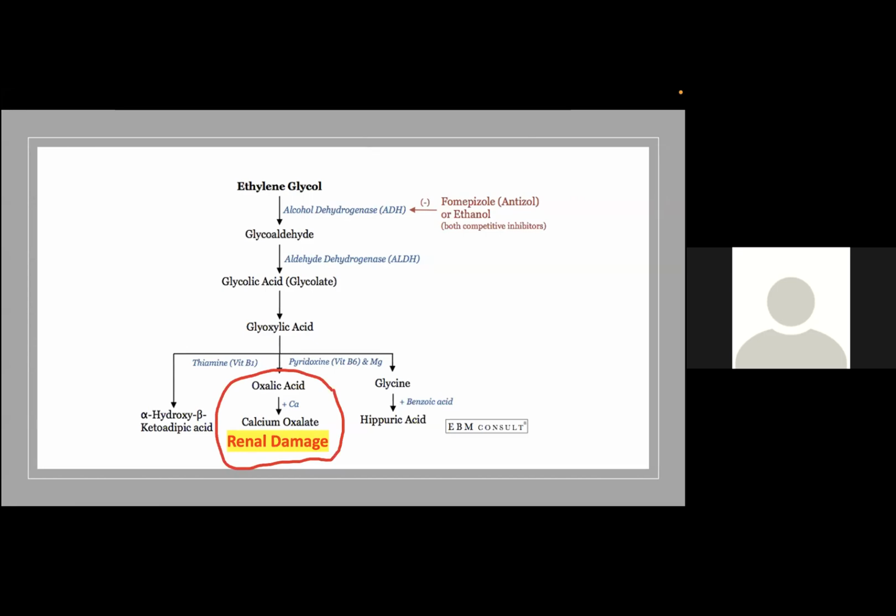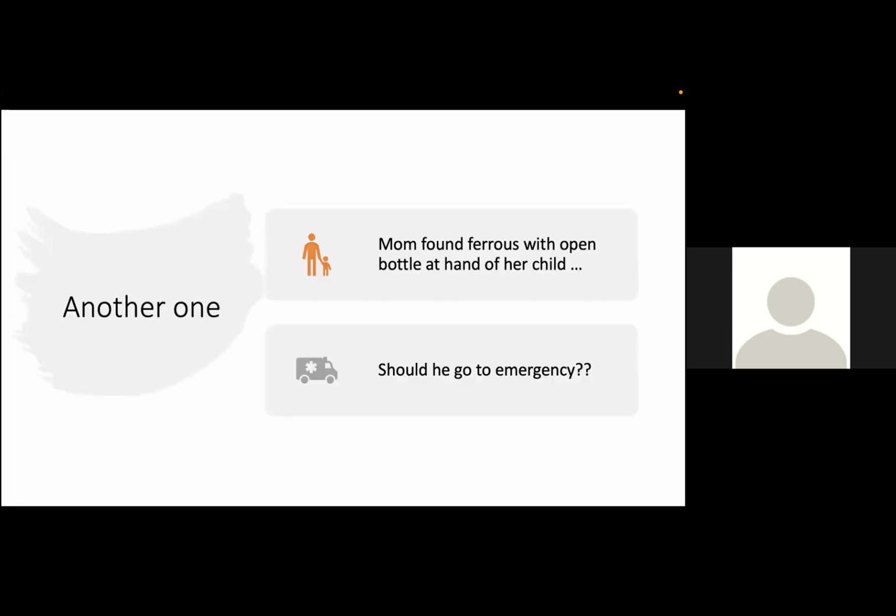It will destroy the kidney. Another case: a mom found her child with an open bottle of iron in his hand. Should she take the child to the emergency or not? The mother found her child with an open bottle of iron pills. Shall the mother go or call the emergency? Yes or no?